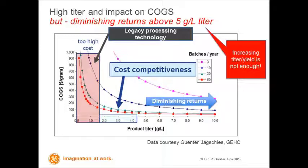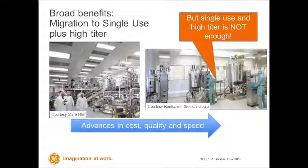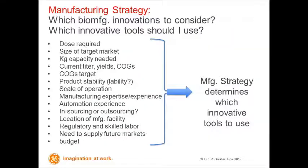And single use also gives us the quality advantage in eliminating cross-contamination in our facilities. That's another thing that the regulatory agencies really like, eliminating cross-contamination possibility. But we see in a lot of companies that high titer and single-use technologies are not enough. They're going beyond those two advances. So what are they doing? Even though there are facilities around the world using single-use, running at high titers, they're still examining new innovations to increase utilization and efficiency. So the question will be, which of these tools would you use in your organization?